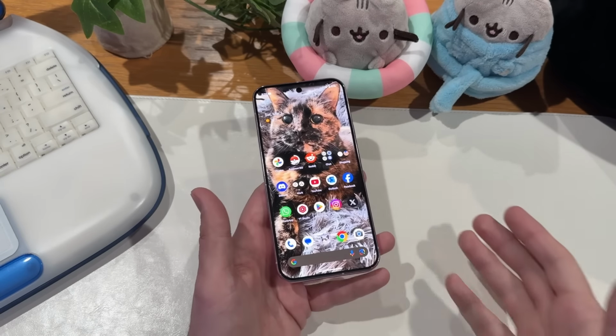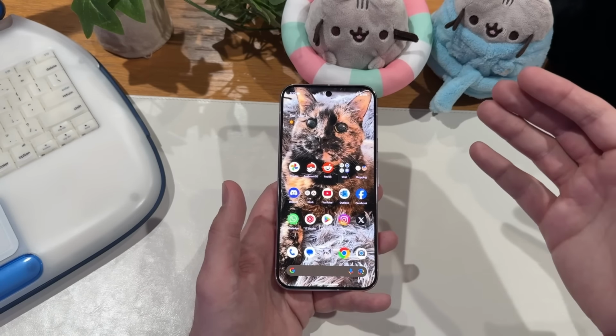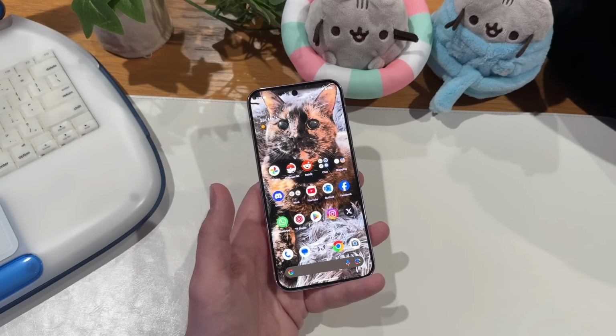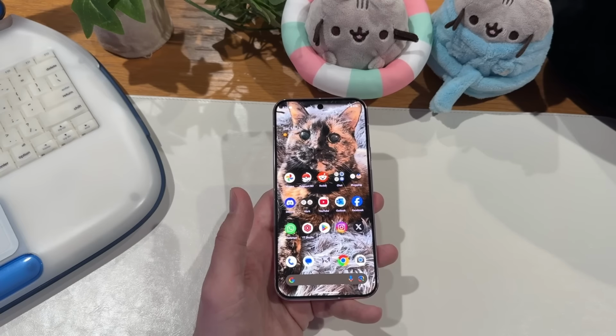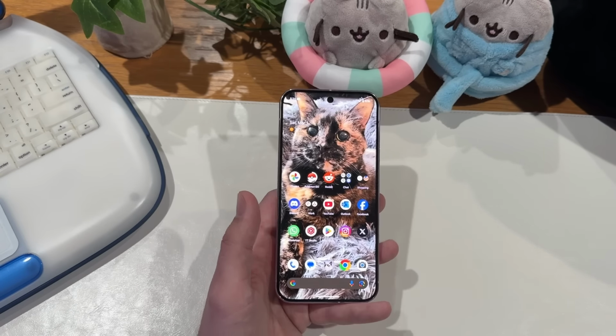We talked about it. Gaming is still not a great experience on here. I don't like the fact that for at least the flagship prices, when I was paying $1,100 for this device, I had more of a problem that games like Genshin Impact defaulted to medium settings, or would only be really smooth at medium settings. I would have liked better gaming performance for the Tensor G5.